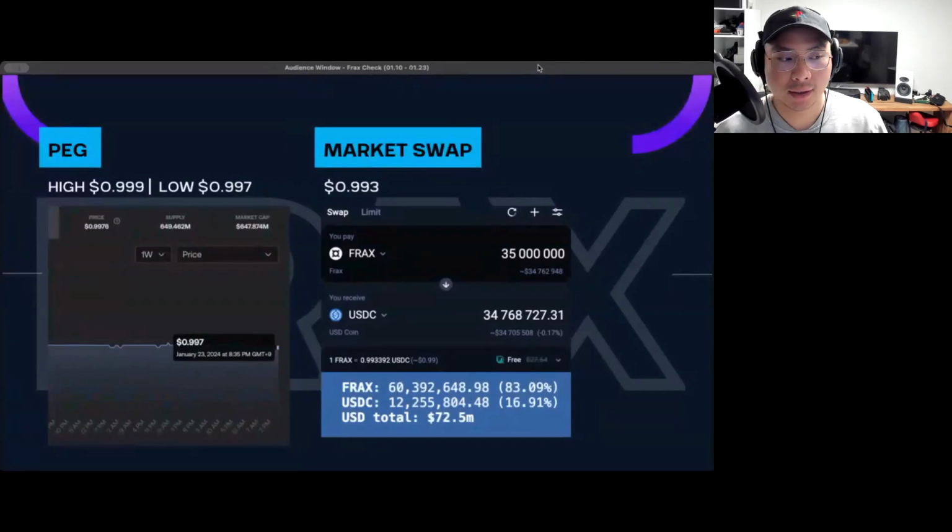Additionally, this Frax has been repurposed and moved over to the Frax PYUSD pool. Okay, so then I took $20 million of Frax and swapped it to PYUSD, and you also get an exchange rate of 0.993. So in total, that is an exchange of 55 million Frax into USDC slash PYUSD. All right, just so we can set the number correct here.